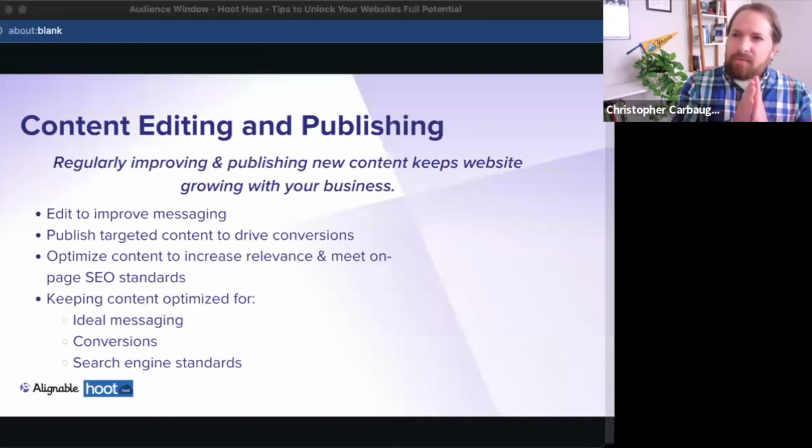So a big part of this is also always adding, not just optimizing the content that you already have and making it the best possible representation of your business, but also adding new content to your website.